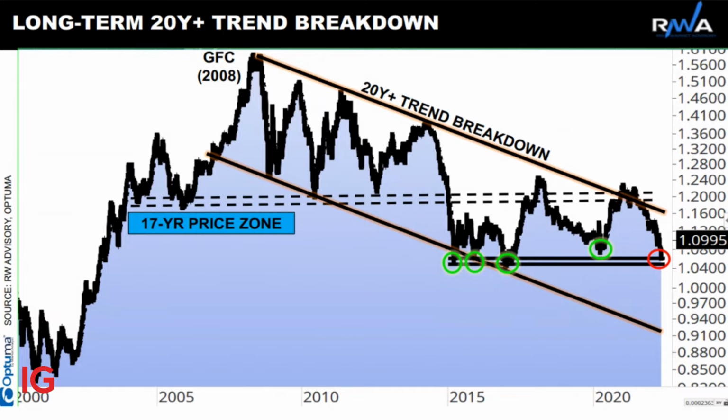And you can see the 20-year trend breakdown. So that truly is the trend momentum weighing in, not so much being the friend in a bull market sense, but in the opposite. You can see the tidal wave kind of pushing most of the moves down. And there was a 17-year price zone breakdown as well. So a mixture of technical channels, key levels that are coming into question right now on the chart.